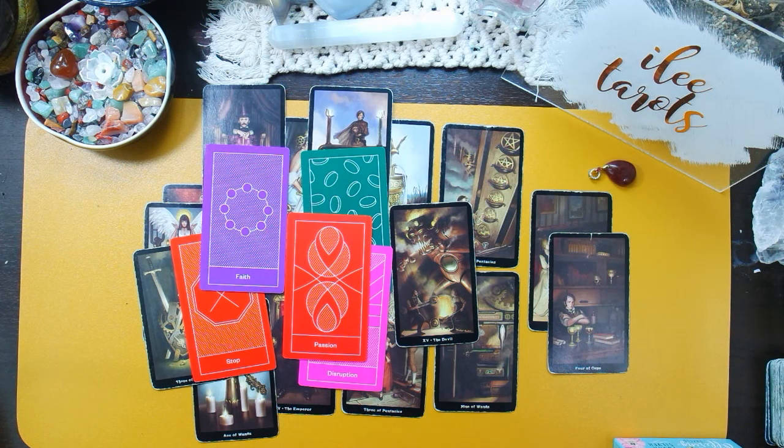So, universe, what messages do you have for our pile number 8? What messages from this deck do you have for pile number 8? Sometimes the oracle cards that come out may not be related to the reading, and that's okay, because you can always just treat it as an additional message for you.